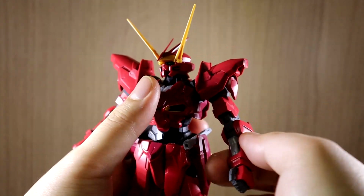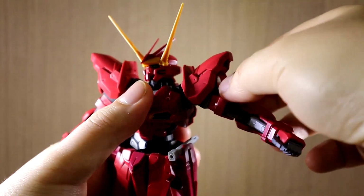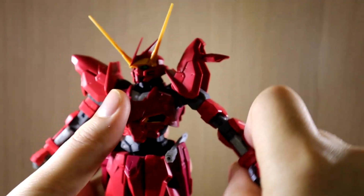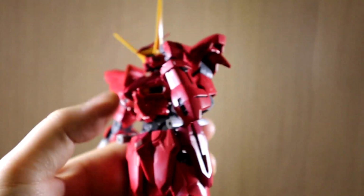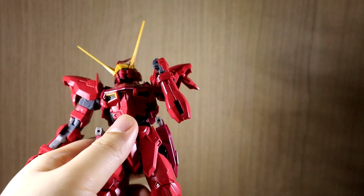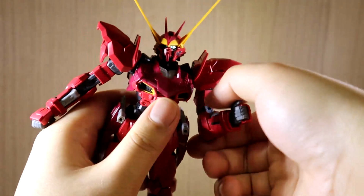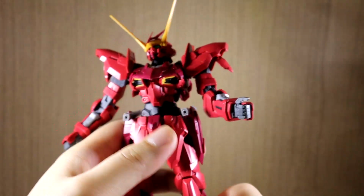360 on the lower arm is also possible. Well, technically just the arm, and then you can go to the side. Depending on how you move the shoulder armor, you are able to go 90 degrees or slightly more than 90 degrees as well. Let me put that down, and we have a nice double jointed bend. And looking here, we have the hole, which is actually meant for the connector to connect the Trikeros Kai weapon. And your hands are your typical Master Grade style hands for the Seed line, where, as I mentioned, you separate the fingers and only the thumb part is actually movable.